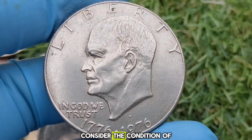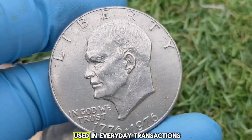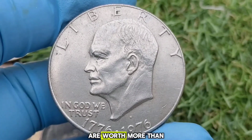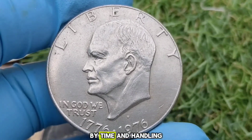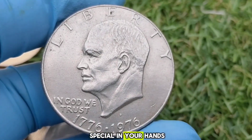First, consider the condition of the coin. Coins that are in uncirculated condition, meaning they were never used in everyday transactions, are worth more than those that have been worn down by time and handling. So if you find one that's pristine, you might have something special in your hands.